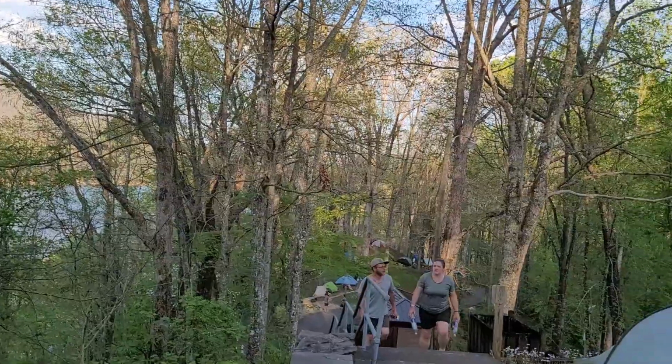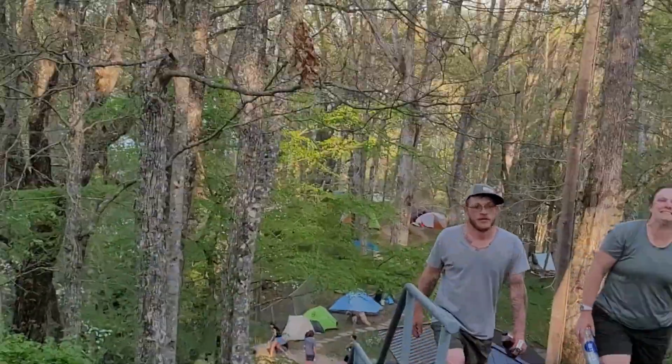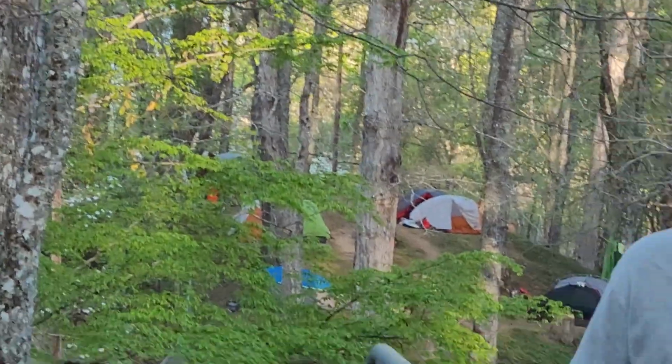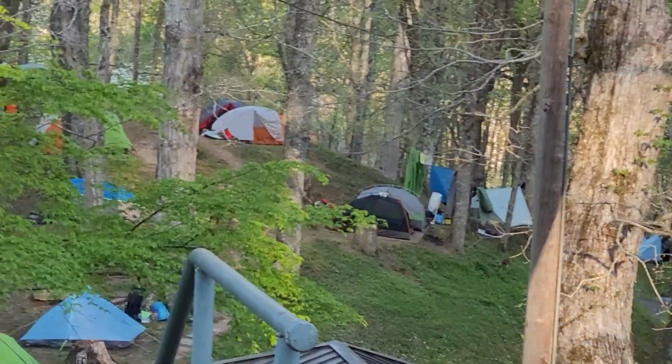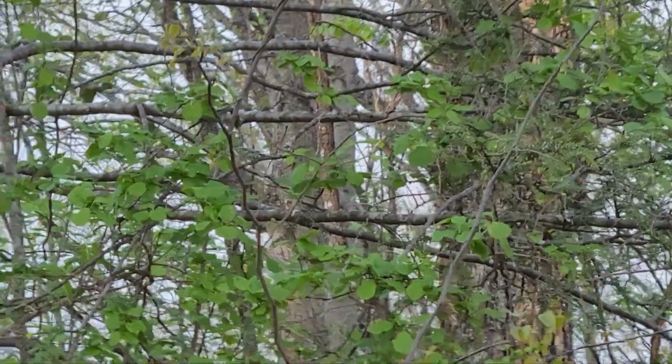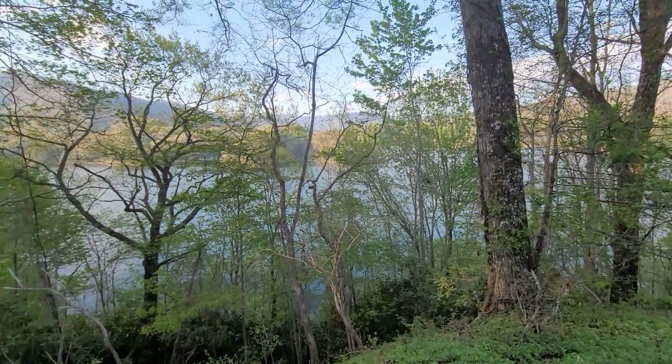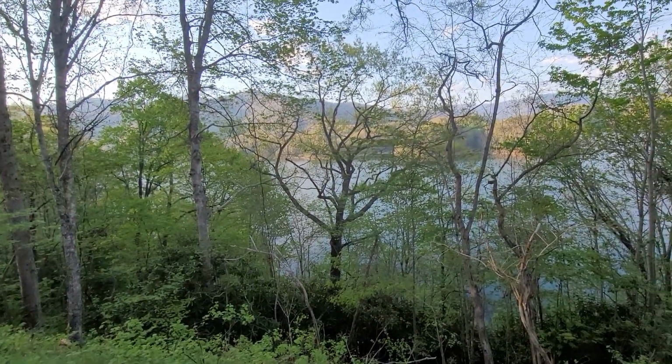We're gonna go way in the distance here. Another bunch of tents down there, and beyond that is the Fontana Hilton. All next to this beautiful lake. We'll walk across the dam tomorrow.